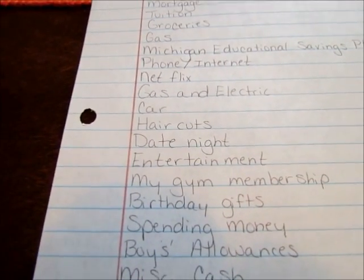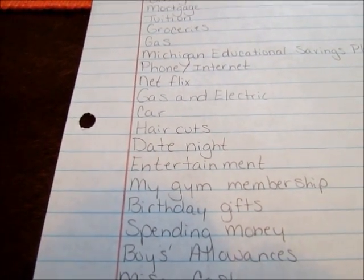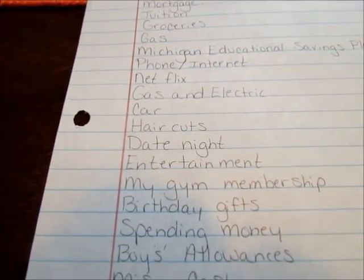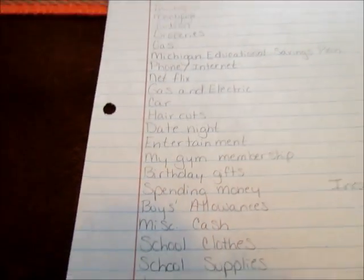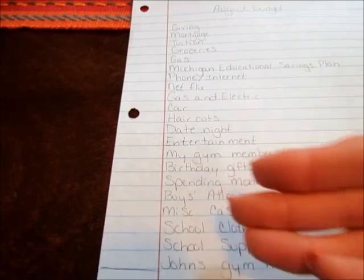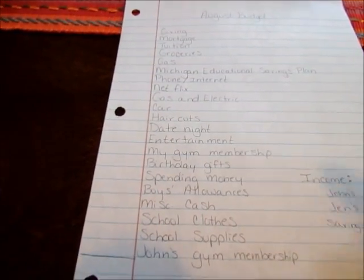Sometimes, when they were younger, they would need a certain amount of money for a field trip or something like that, or they're going out somewhere and need money for whatever. So it just makes sense to have a little buffer. So we always keep track of how much we have left. We cross off the bills as we pay them, and our total is always accurate. Hopefully I answered your questions.